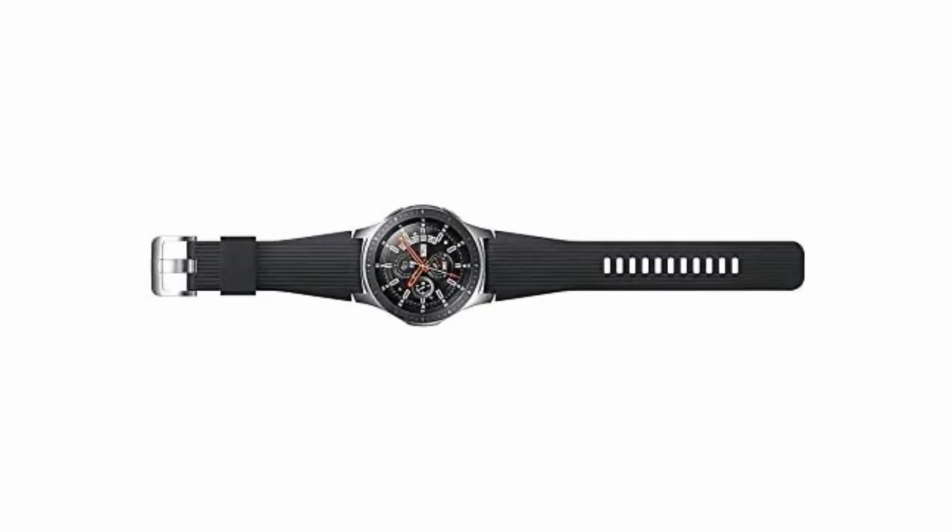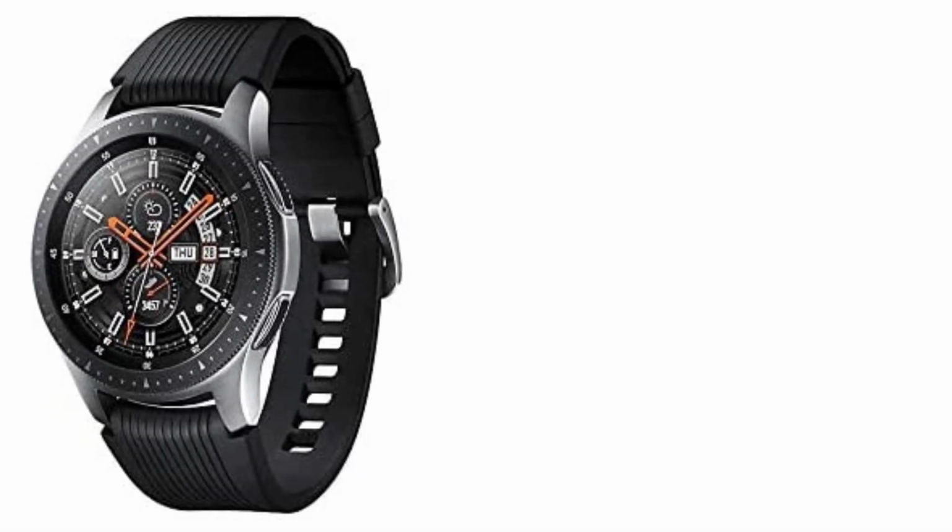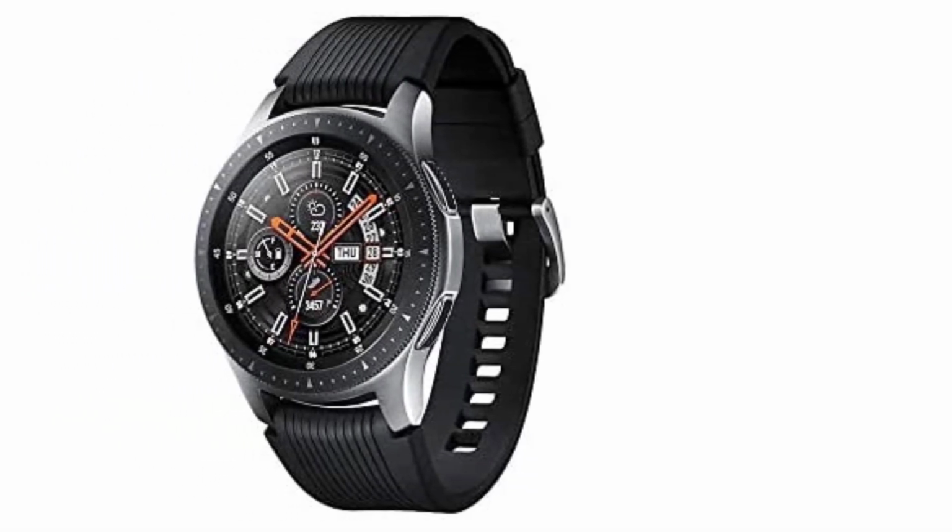For one, it has a better battery life than the Samsung Galaxy Watch 3, it lasts for up to several days before needing to recharge. It also comes with a wireless charger out of the box, plus comes with several fitness tracking features like heart rate tracking and sleep monitoring.